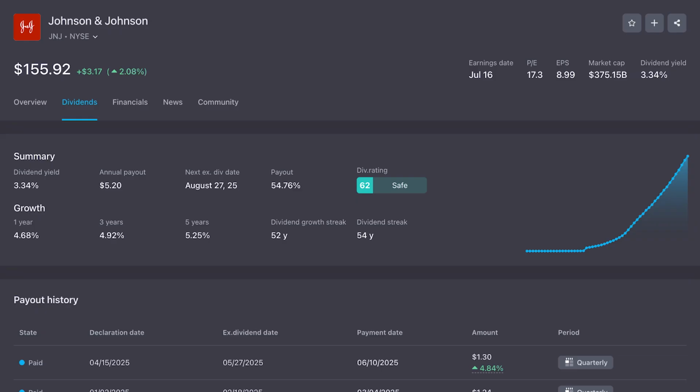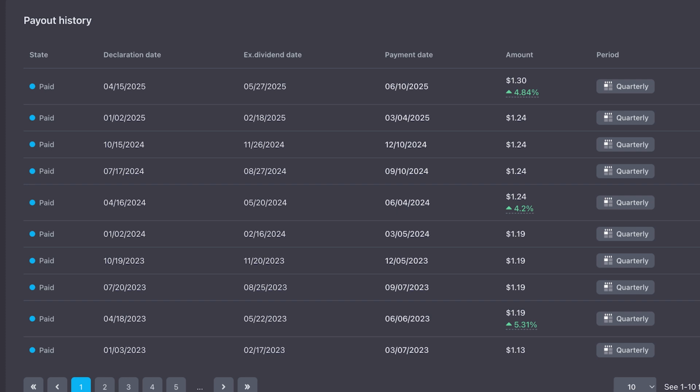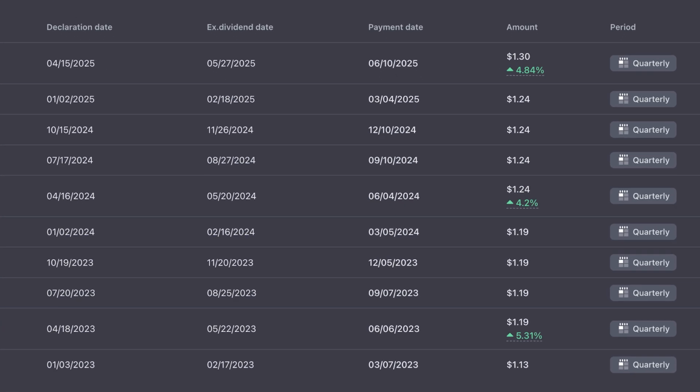Johnson & Johnson currently has a 3.34% dividend yield. They have a dividend growth streak of 52 years and a dividend payment streak of 54 years. If you want to talk about a sleep well at night company, this is as good as it gets. You don't really have to worry about them ever cutting their dividend or suspending their dividend altogether. And they pay their dividends in the months of March, June, September, and December.